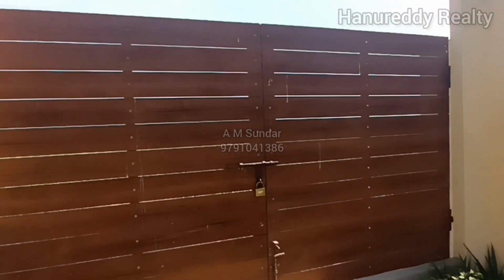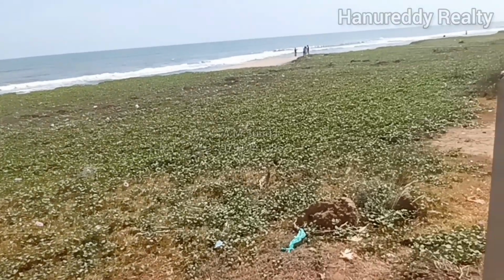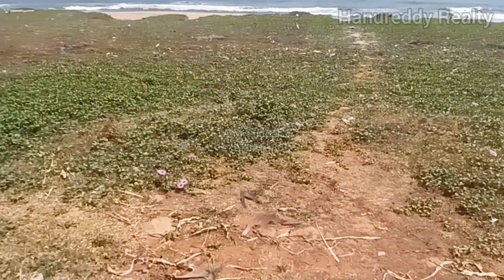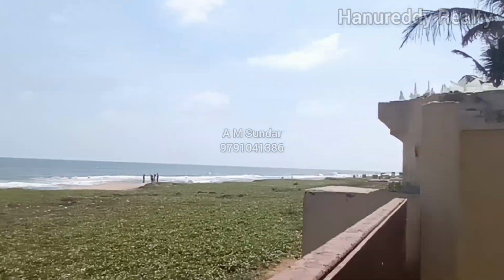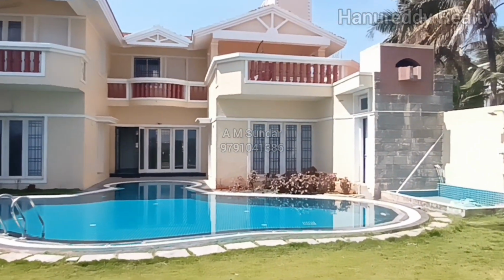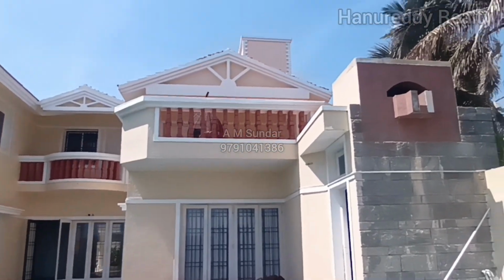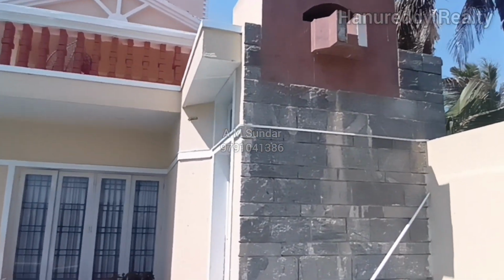Here is where the unique part of the property comes in. From the gate to the beach. There it goes. You can enjoy the property either way: from the beach to the property and from the property to the beach.